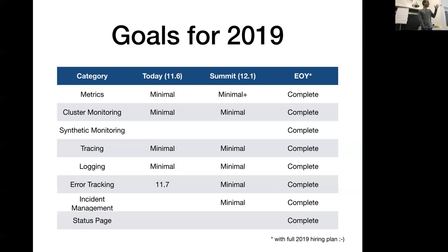The request has been out there, and we'll see how far we get as far as headcount. But that's the thought experiment: how many people would you need to be competitive here? How many people can we get? And then, based on what we're able to get headcount-wise, we can adjust the end of year plan accordingly, right?